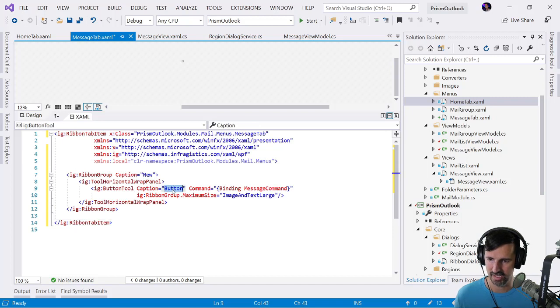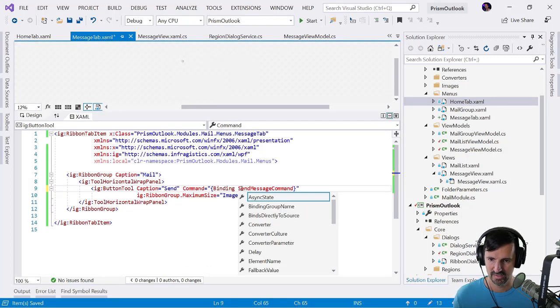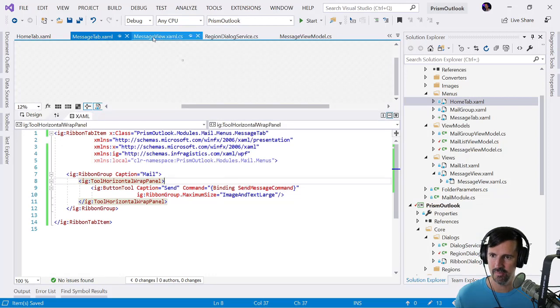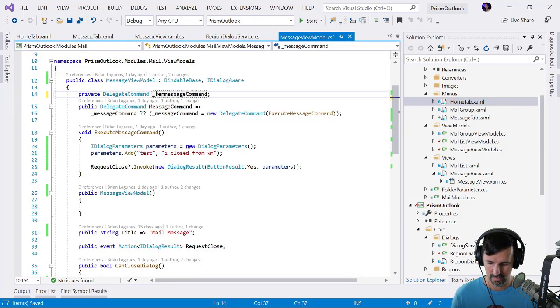Okay, caption, we'll say like send. Right? Something like that. And then send message command. So I need to rename this command to send message.